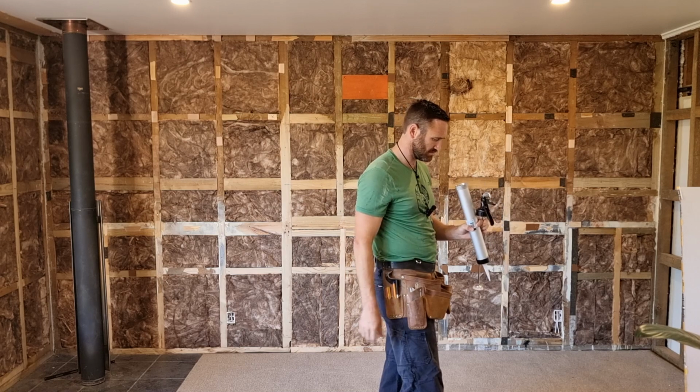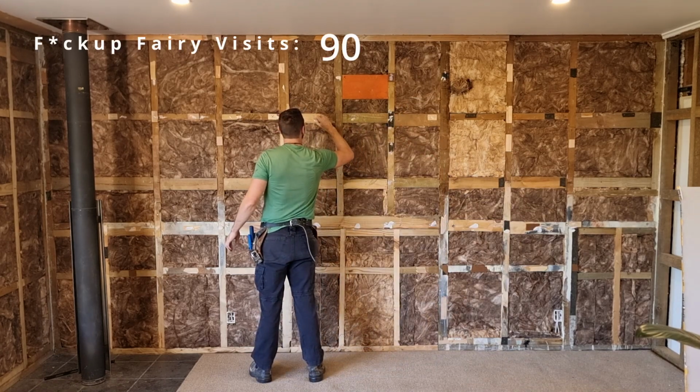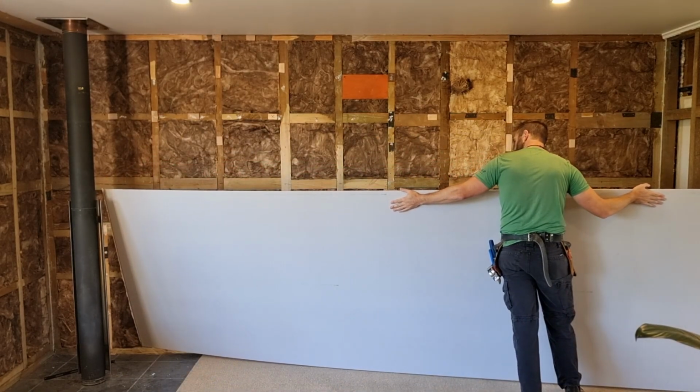But then I'm pretty used to the fuck-up fairy visiting. I'm supposed to be doing the bottom. Turns out the fairy's here early, so I moved the glue to the correct location, and then definitely paid more care moving the next sheet, because that would just be stupid to let the same thing happen twice. Fuck.